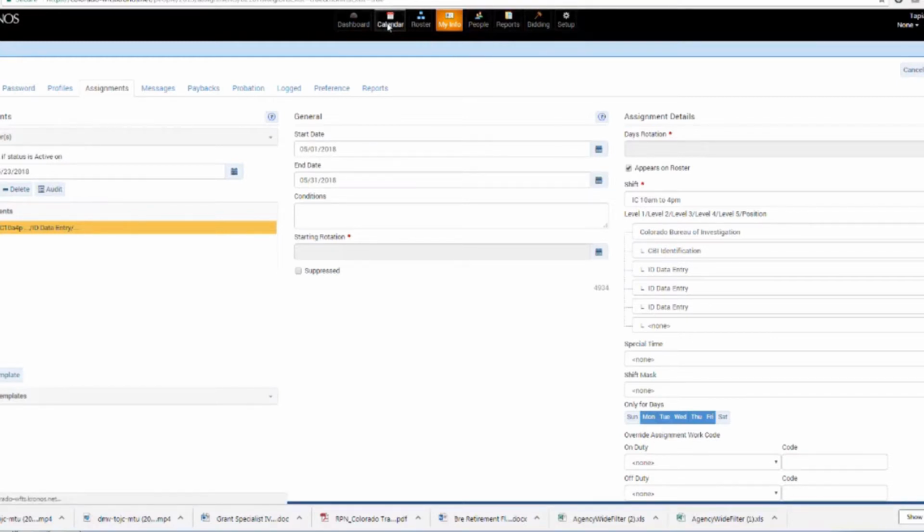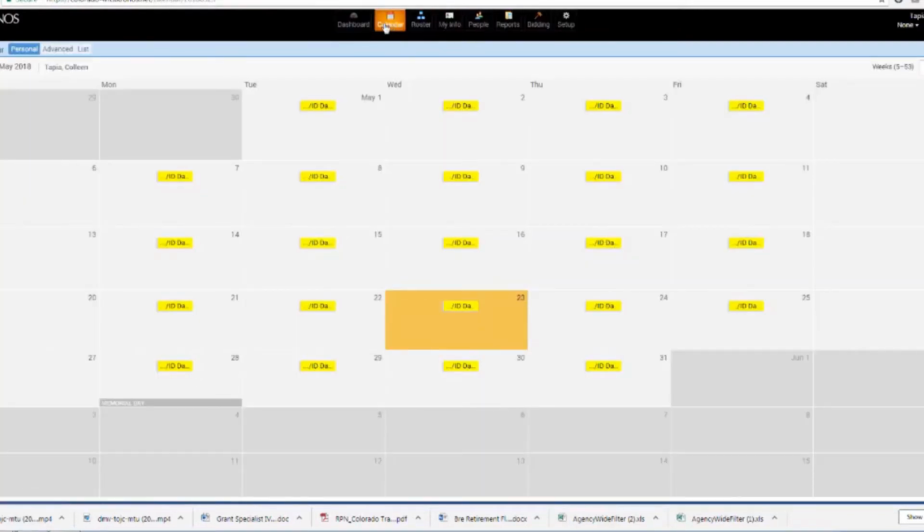Okay, so the first thing I'm going to go to is calendar. So if you notice, I have these little yellow boxes on my calendar. This is annotating my schedule. So I am supposed to work Monday through Friday from 10 a.m. to 4 p.m. Okay. And then I have off on Saturdays and Sundays. So these colored boxes are annotating what my scheduled time is.